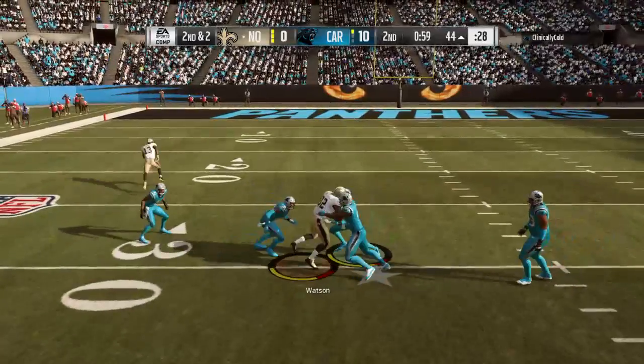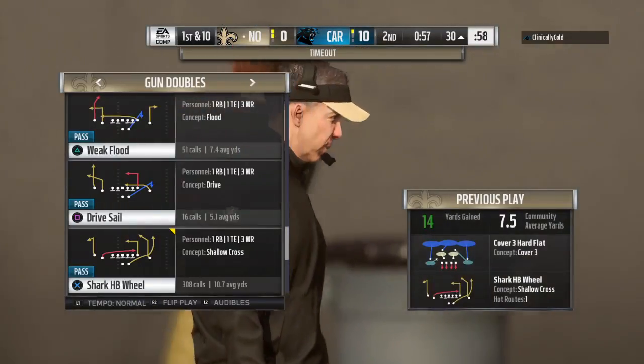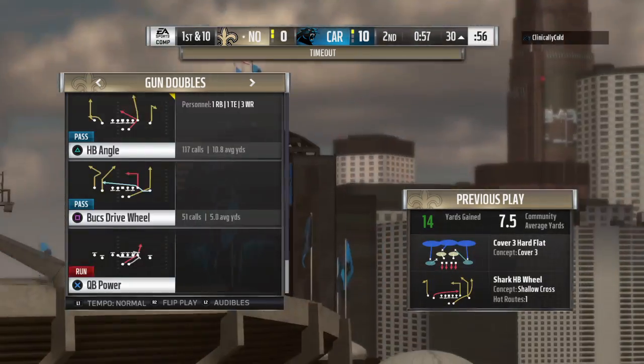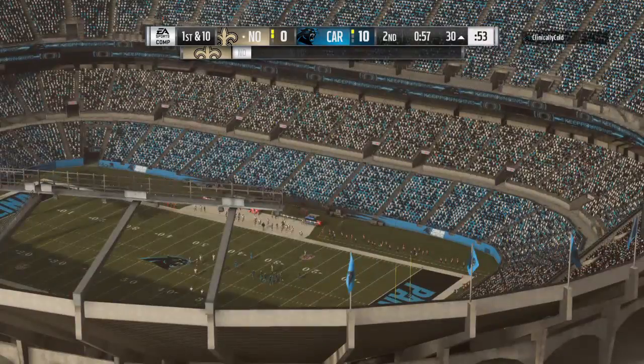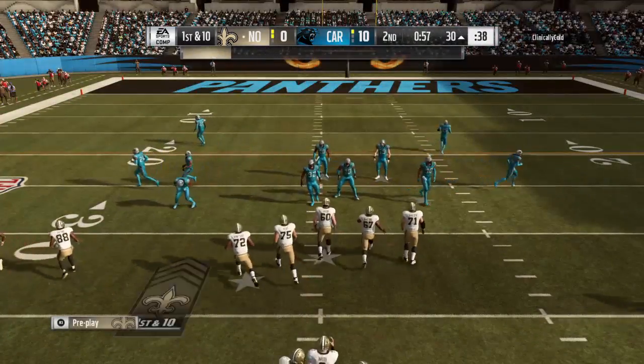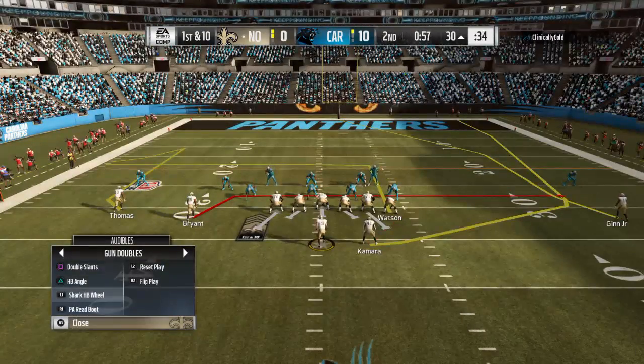And it's hauled in by Ben Watson. And brought down, but able to get it to their 30-yard line. And now before this first down play, we're going to get a timeout here, as the stoppage will come with a little under a minute to go in this first half. So 1st and 10 now from the 30.